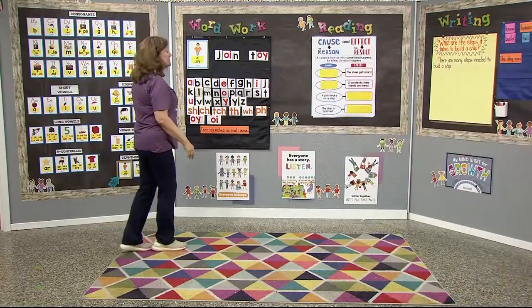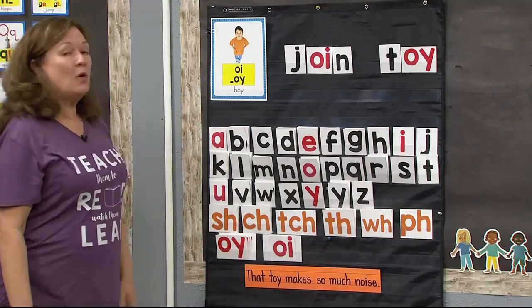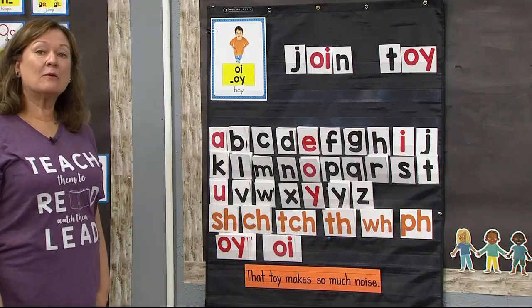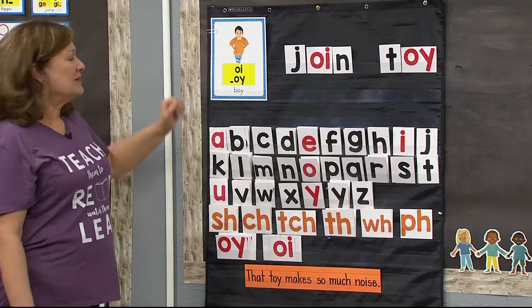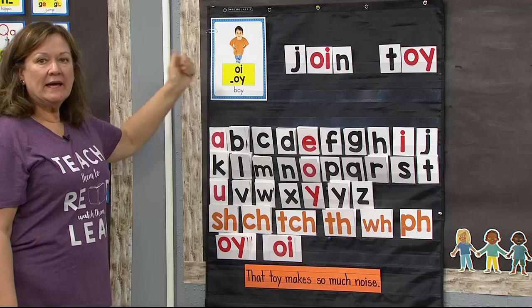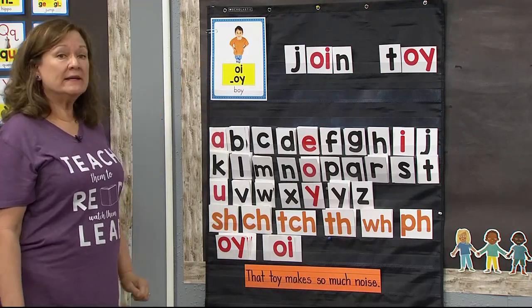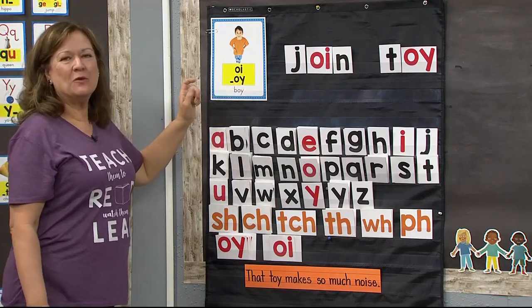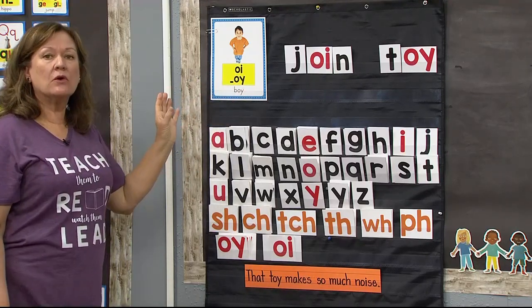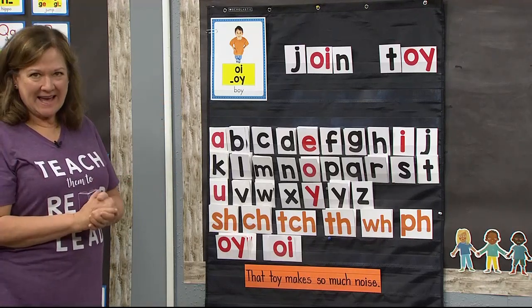So as Mrs. Nix said, our focus for this week is oi. And we're using our boy sound spelling card to help us remember that. So we've got boy, oi, and then two different ways that we can spell oi. One is O-I, and the other one is O-Y when it comes at the end of a word or the end of a syllable. So let's get started with some blending activities first.